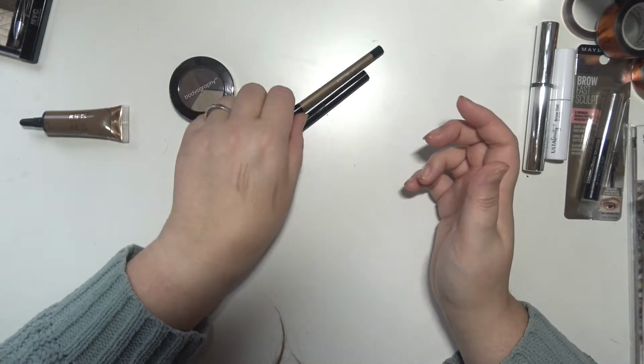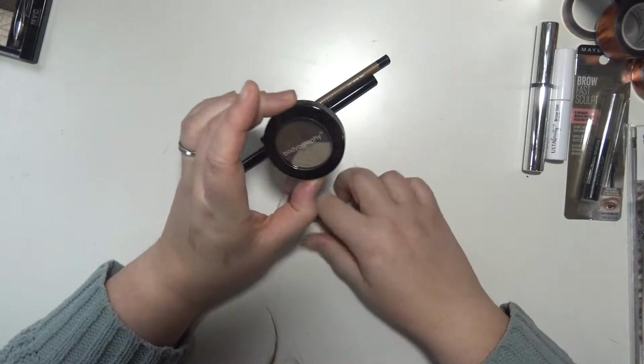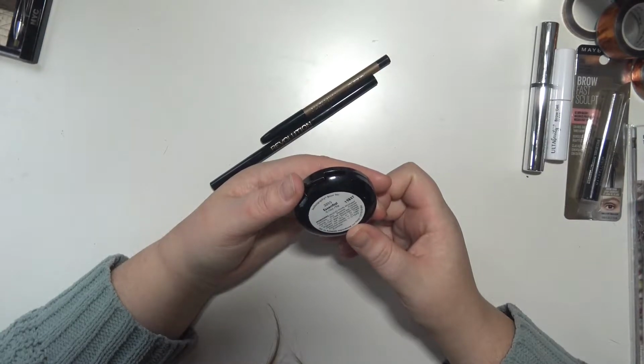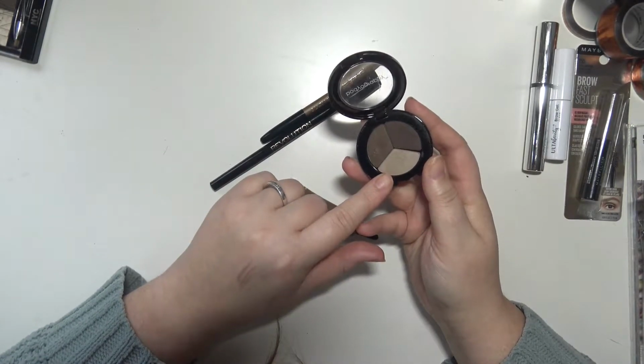And if this works, then I'll use that. If not, then I will move on to testing one of these. This is the Bodyography Brow Trio in Essential. I really only use these two shades and I mix them together to get an in-between shade that works for me.